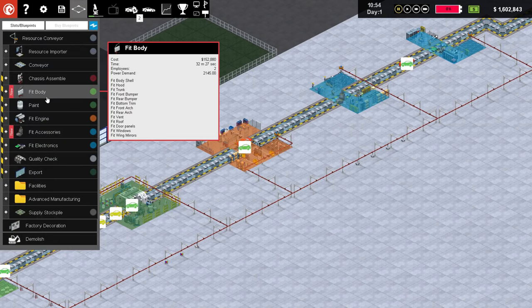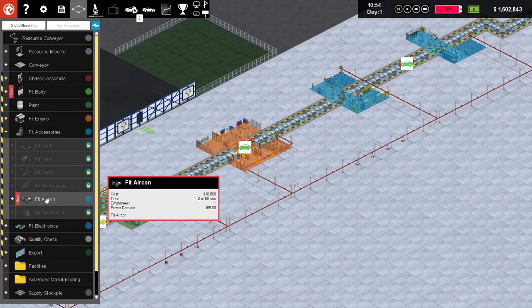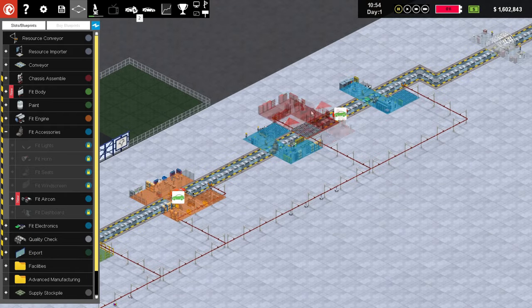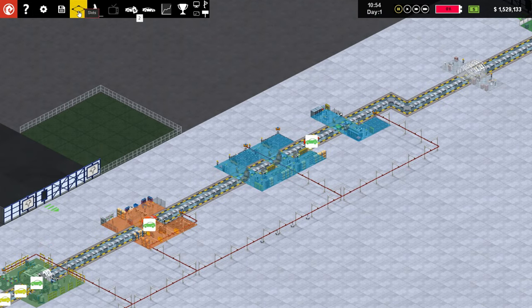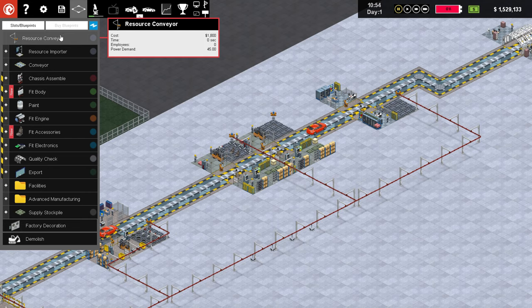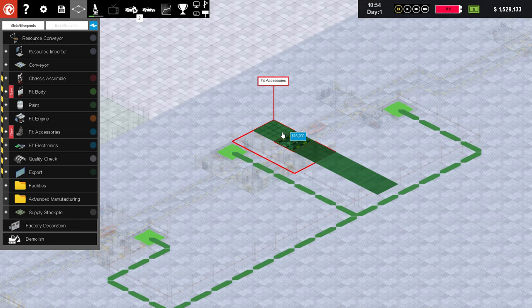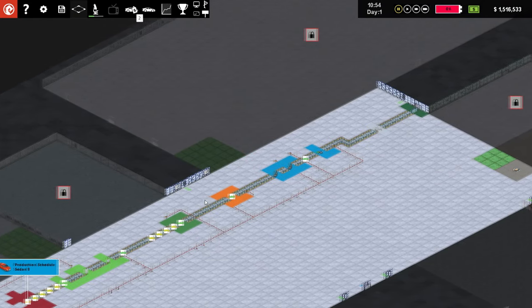Let's go and find you. Fit accessories. Fit aircon. Fit accessories. Where are accessories? Fit engine. Fit accessories. Why is it going the wrong way? Seems to be wanting to do that a lot. Okay, well, there's aircon for you. So what we need to do is get the resource conveyor resourcing, like so. And then we need to make a new model.